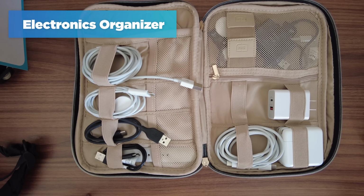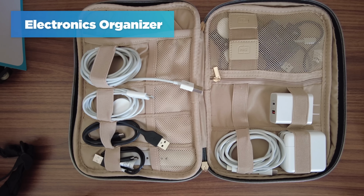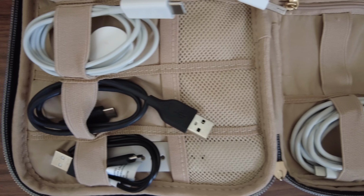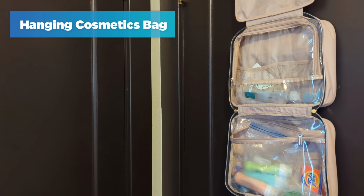Number 9, electronics organizer. Organization is key for keeping the sanity in your cabin. So if you have multiple devices that need to be charged, you are no stranger to the overwhelming ball of intertwined charging cords.